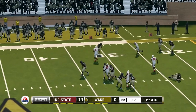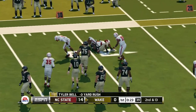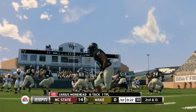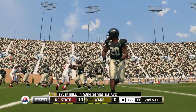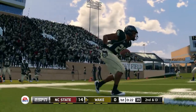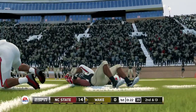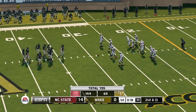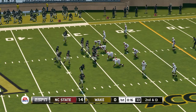Here they come. They'll bring him down for a loss on the play. Brad, I just think this quarterback's got to do a much better job of being able to read that defense and make quicker decisions. And especially when the defense starts to get pressure, you've got to either get rid of that football or check it down or take off and run with it. It's 2nd and 13. Ball on the 29.